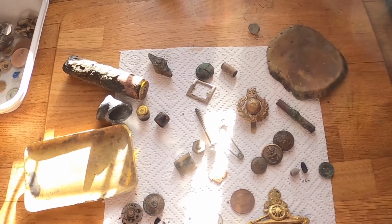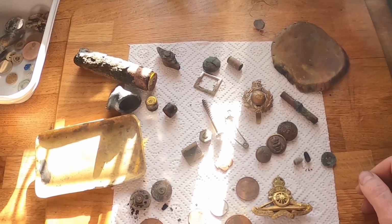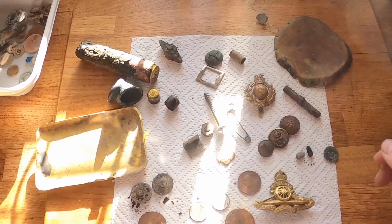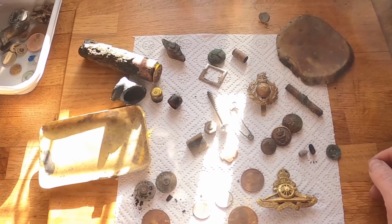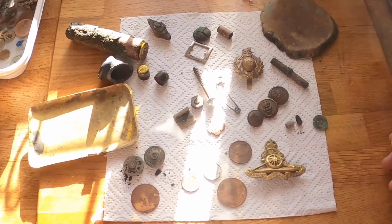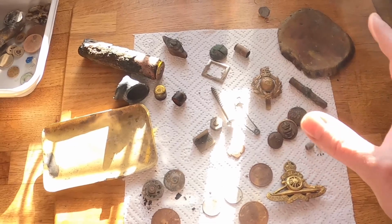What can I say? Both to you, Kev, and to John, thank you so much for sharing that with me. It was a very special day. Incredible finds, a day I will never forget. I don't think I will top that. I mean, look at all these amazing things. Silver, brass, almost gold.